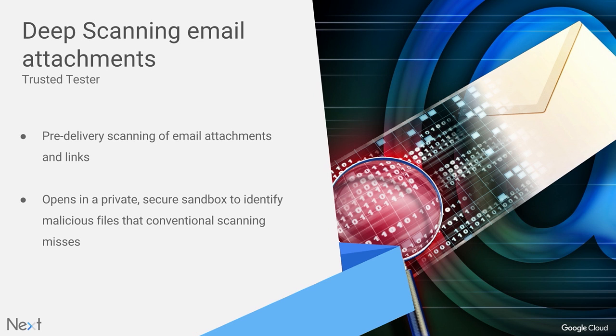Deep scanning of Gmail attachments. This is one of my favorite upcoming features. It's already available in Trusted Tester for our customers.